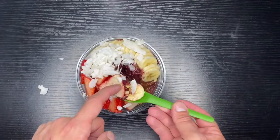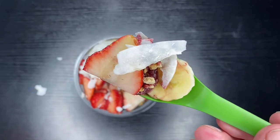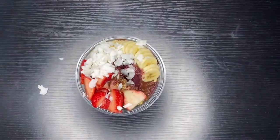See the strawberry up close. Look at that. Look at that. Look at that big flake of coconut. So good. Oh my god.